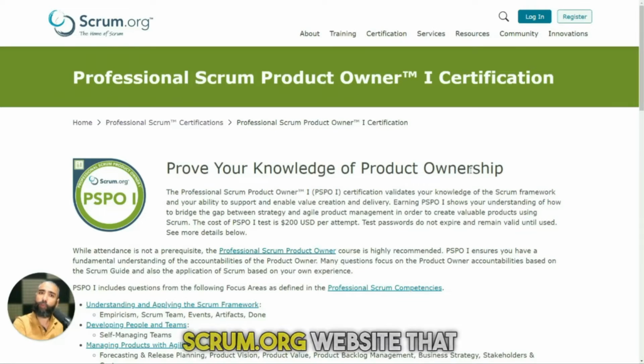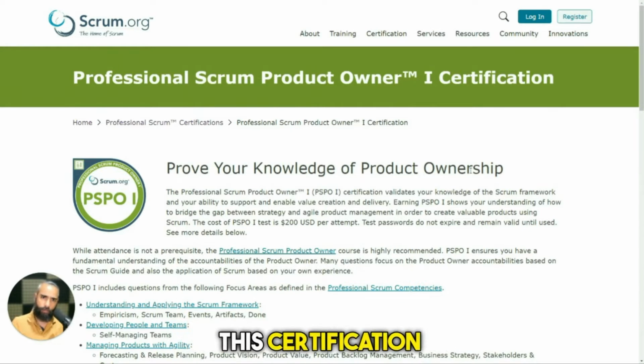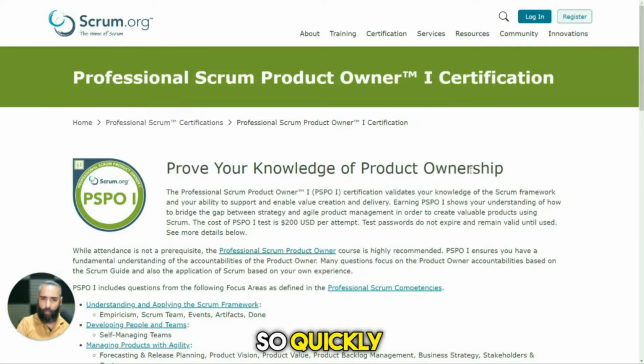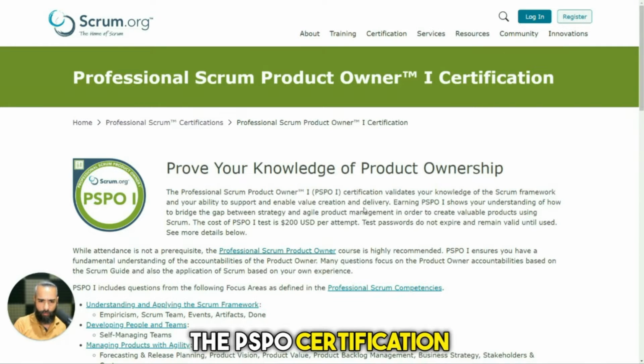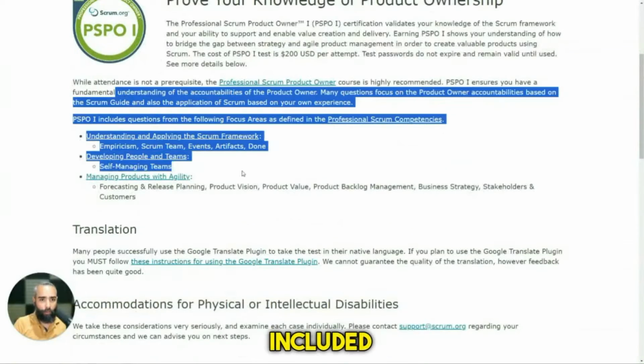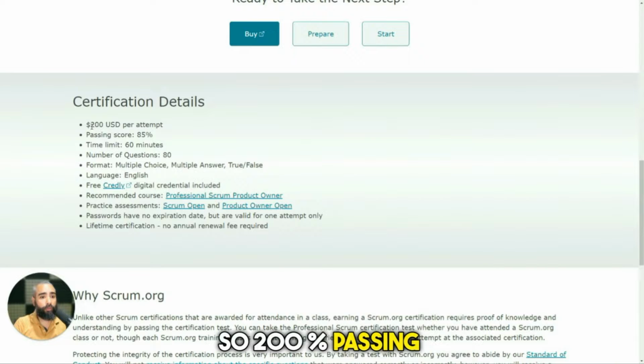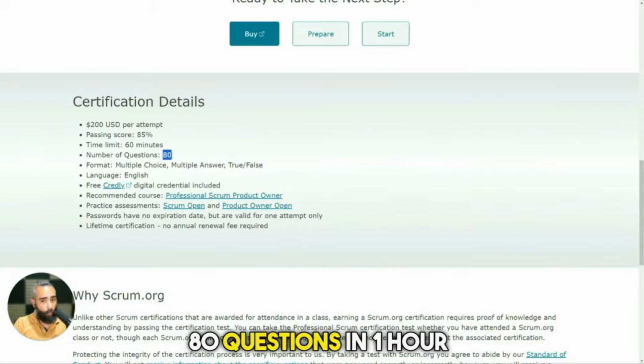First, let's check the scrum.org website that contains the details of this certification, and then we are going to go into how to pass it. So quickly, the PSPO certification tells you what's included. You scroll down and you get the details of the certification. So $200 per attempt, passing score is 85%. Time limit 60. Number of questions, 80 questions in 1 hour. That's a lot of questions. Format, multiple choice, multiple answers.